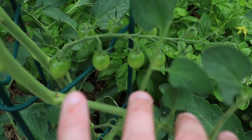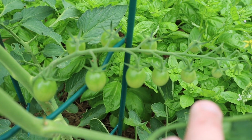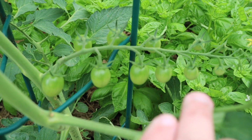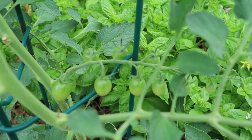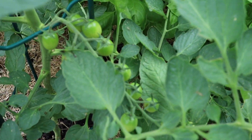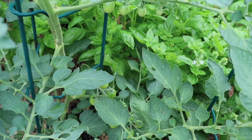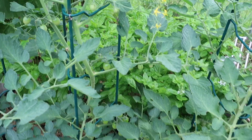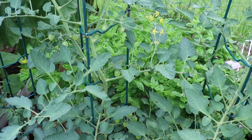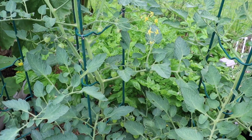Those aren't the only seeds that are doing well though. Let me show you some of the other stuff. This is the San Vicente hybrid tomato. And as you can see, I have little baby tomatoes growing, and hopefully they keep doing their thing. I think there's another stem down here with tomatoes. I've never seen tomatoes grow so many onto a stem. So this is new to me. The variety is also new to me, and we'll see what happens.